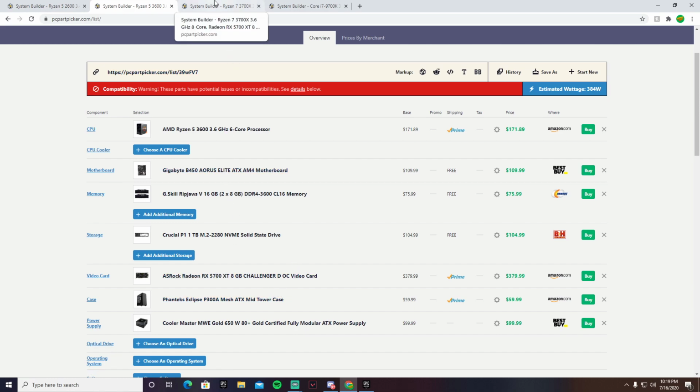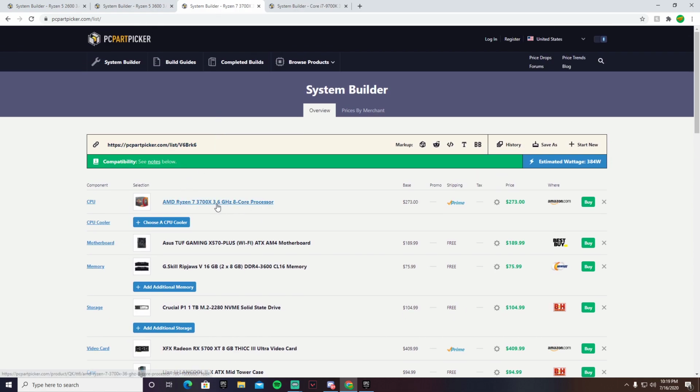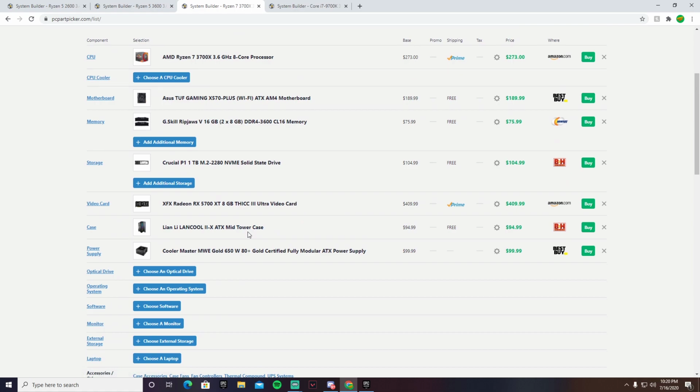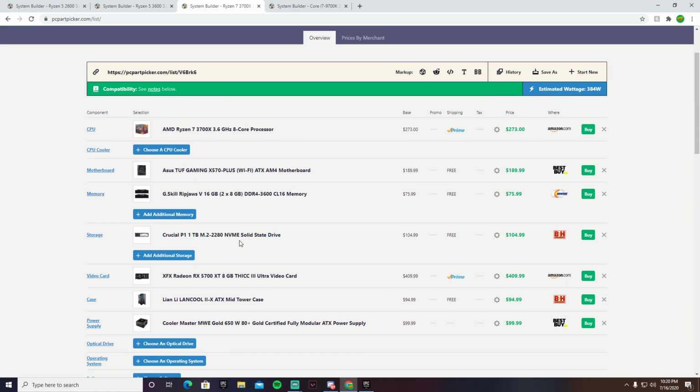Moving on to the third build, we have a Ryzen 7 3700X. If you want to save a little money, you could go to the 3600X, but then I would just go with the 3600 because there's not really a difference between the X version and non. But this is an amazing processor.